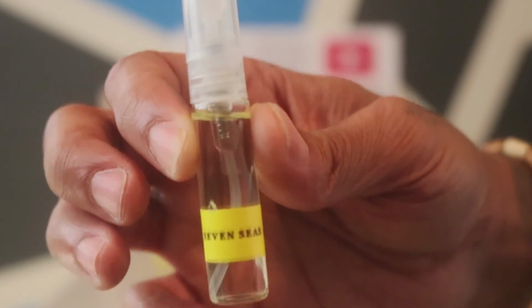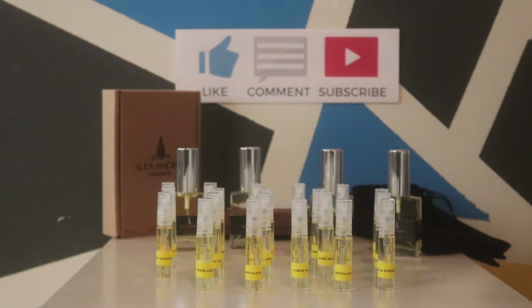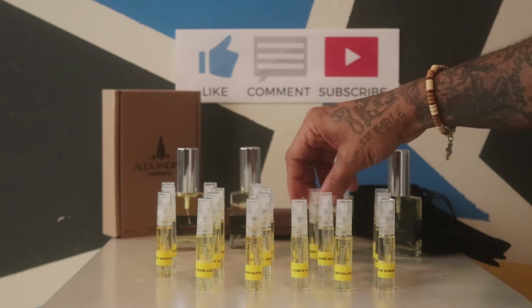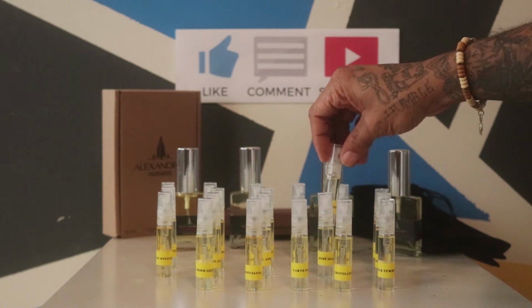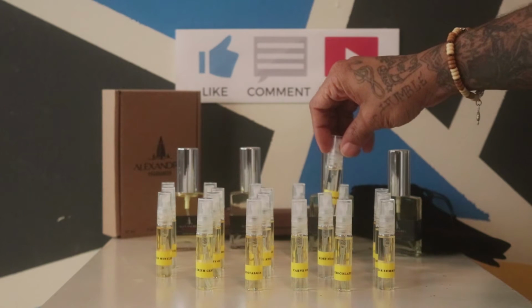Let me smell this scent, and let me go back to it and see. Yep, I kind of still get that, but it doesn't smell like bad toilet water. I guess the toilet water has been a little cleaner now. Someone has come in and cleaned the toilet water, but it still kind of reminds me of that, you guys. All right, moving along. That was number 8. I don't like it at all. If 7 Seas smells anything like Creed Viking, I don't like Creed Viking.